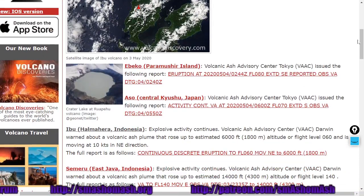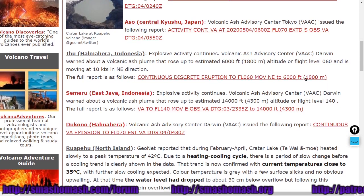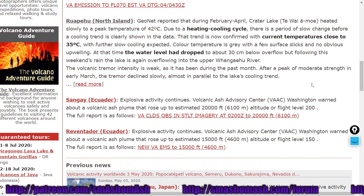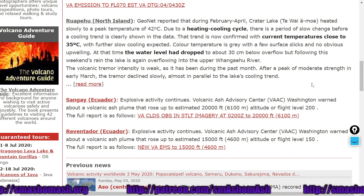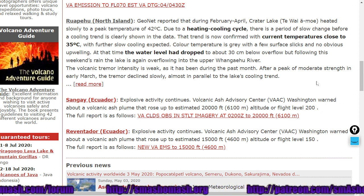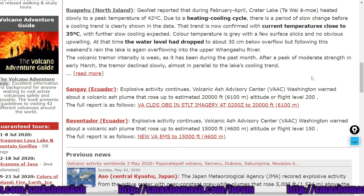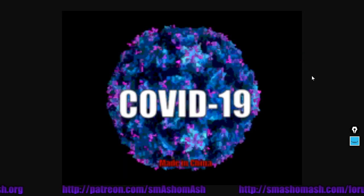Abico, flight level 8,000. Aso, flight level 7,000. Ibu, flight level 6,000. Semeru, flight level 14,000. Dakono, flight level 7,000. Rupahu, the crater lake heated to a temperature of 42 degrees Celsius. And the water level dropped, so that could be readying for a big explosion. As I understand, phreatic explosions are the most violent because of things like steam, the way water expands. Sangay exploding, flight level 20,000 there, and Revenador exploding, flight level 15,000 there. Please don't pole vault the caldera.